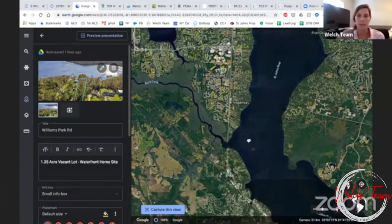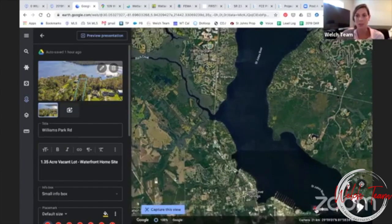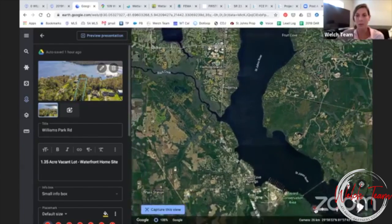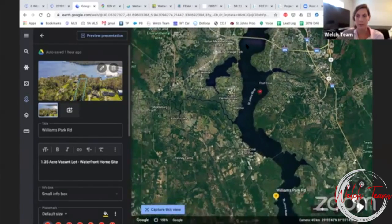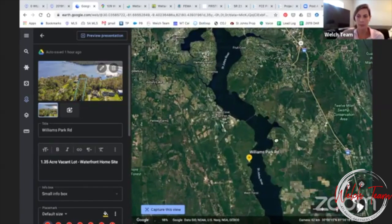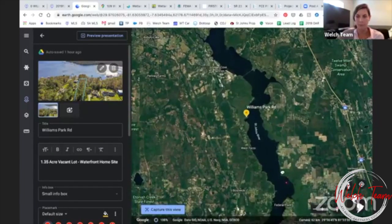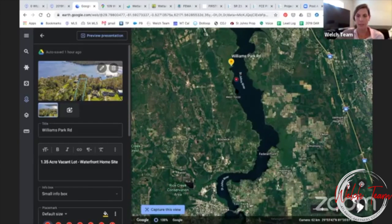Also, let's see, navigable questions. You can. St. Johns River is certainly navigable. You can take your boat up the St. Johns, go out this way, or what you might want to do, if we go down a little bit this way, if you head on over here to the Palatka area.